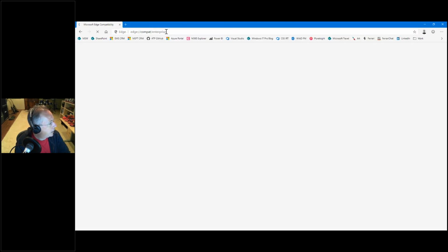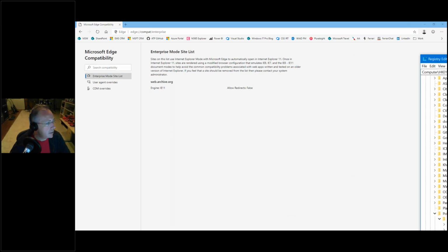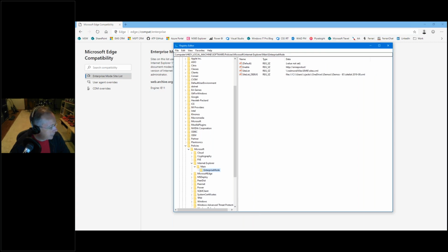So once I've filled that, I actually have set the enterprise mode site list to point to the XML file. This is just a local file. And if I look at the registry entries, one of the things that is different is that Edge now just looks directly in the IE policies.